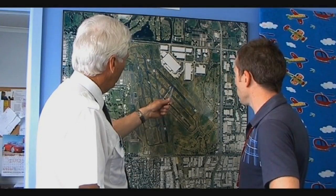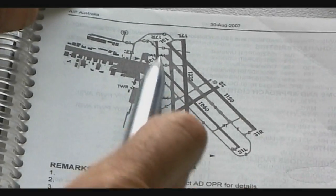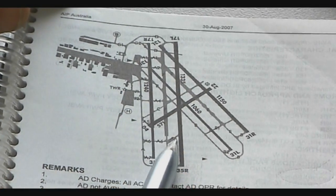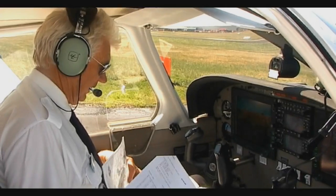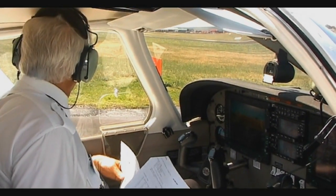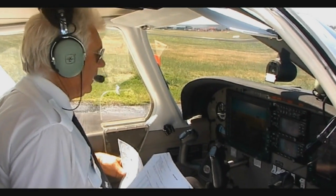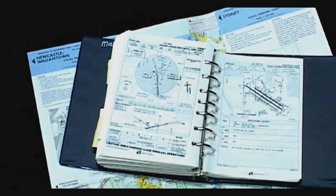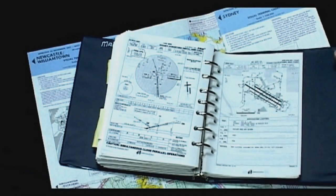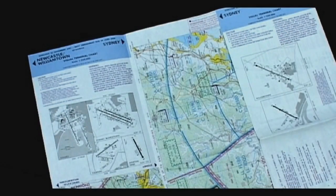It's also essential to study your departure and arrival aerodrome charts, paying particular attention to complex intersections, especially those crossing runways. And it's a good idea to carry the charts with you when taxiing. You may need to check them if your planned route is not available. Charts are available in the CASA, in departure and approach procedures, and on VTCs.